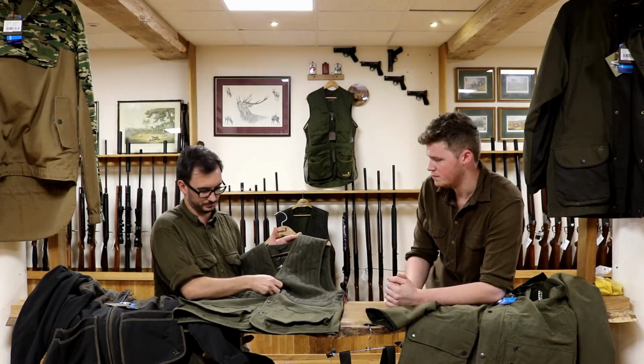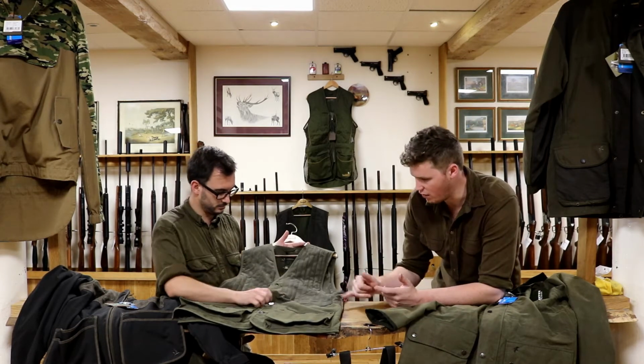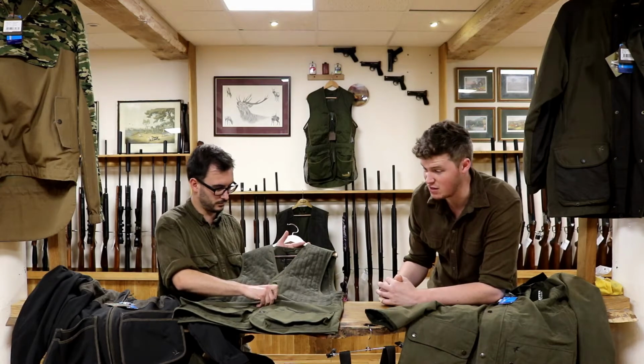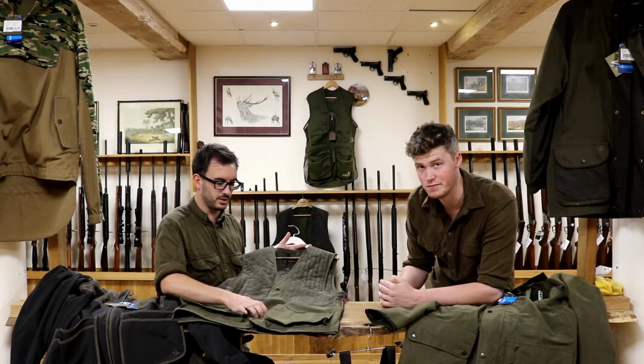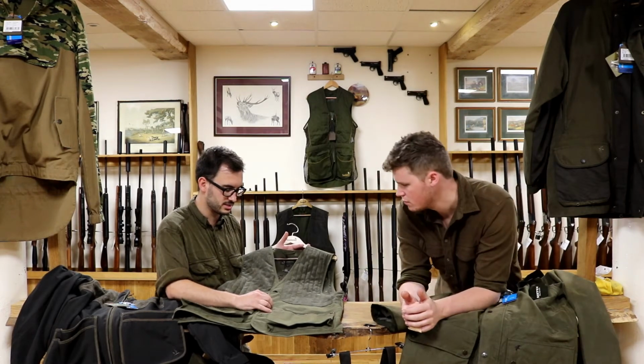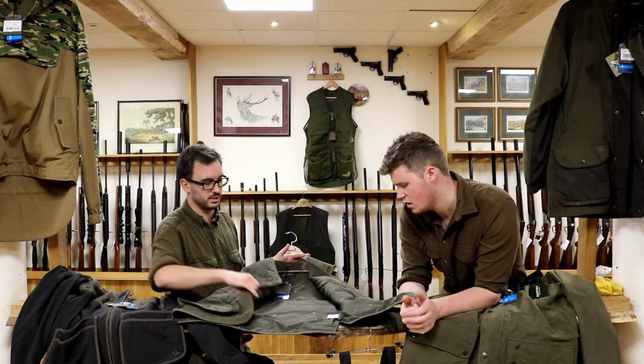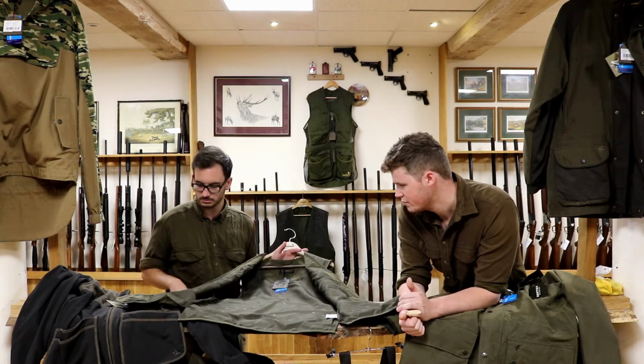Yeah. However, you can always see with Seeland stuff the odd stray fibre and missed stitch, and that's why they're not twice the price. I think where this has got a kind of canvassy material, they can sometimes get away with this because it looks almost in keeping with the style slightly. But it's just like you say, little things like that.